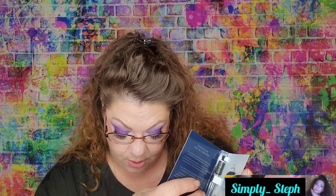So yeah, this is worth $87 for a full size. Not this one, but a full size. Okay, the next thing I see here is the Caudalie Vinopure Perfect. I have this in a bigger bottle somewhere. I have a lot of these. I have a lot of Caudalie products I have never touched.